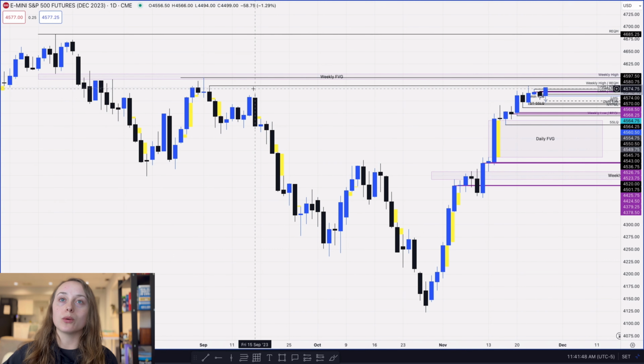So with that in mind, we have these daily/weekly relative equal highs right here. This high and this high are relatively equal. This one's a point lower. So keep this level in mind right here. That is what we're aiming for, and then eventually going into this weekly fair value gap.